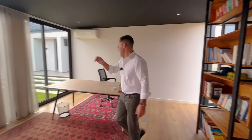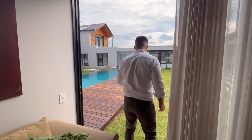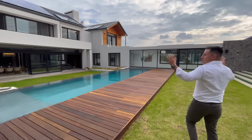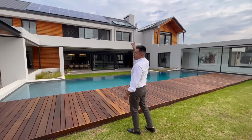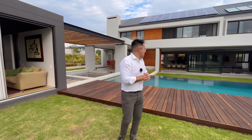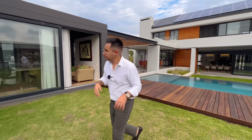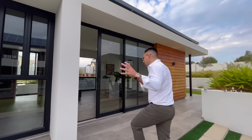So let's go out through these sliding doors. And again, if you just take that all in, the colors, you'll also notice that there's solar panels. There's 39 solar panels on the property. It has a 21 kilowatt inverter backup system. And then it also has a borehole. We'll discuss that more when we actually go for a walk through the garden.